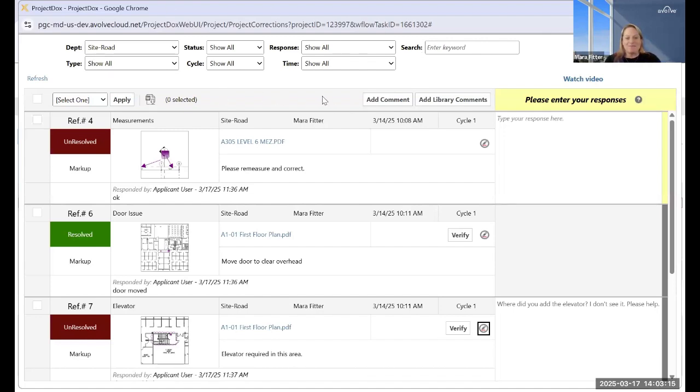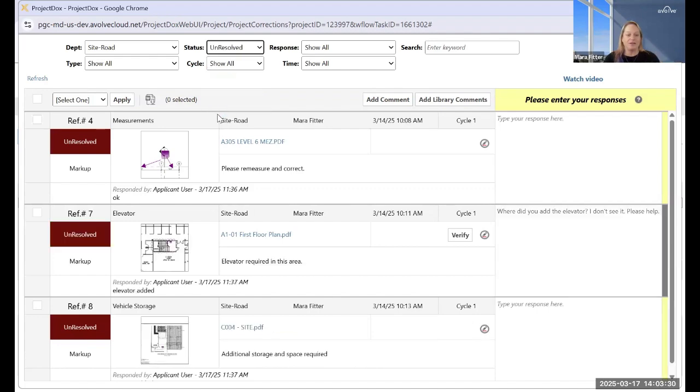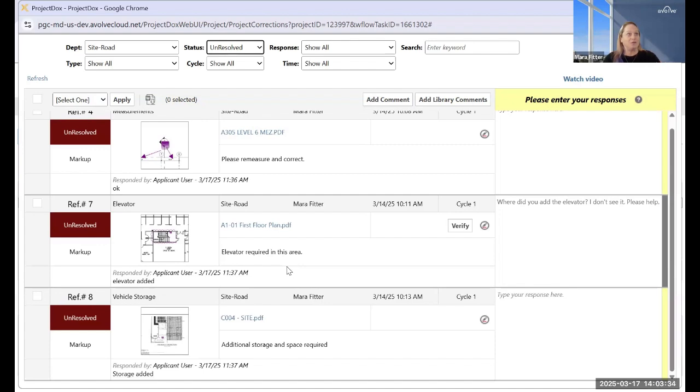Again, I will comment that it's easy during training when there's less than 10 comments. When you have multiple comments, filtering makes it really easy to say, hey, I only want to see the things that are currently unresolved, and it will filter out anything that is resolved or is info only. Right? I could also say, I only want to see things from cycle 1, etc.